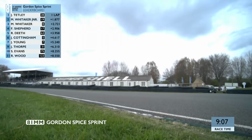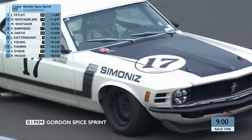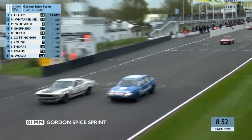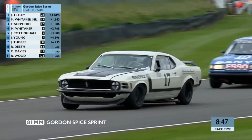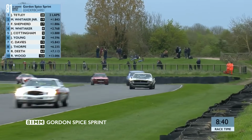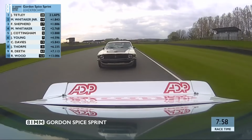Leader's gone through, the Rover's holding on, and Michael Whittaker Jr. is doing a great job, I have to say, to hold off Fred Shepherd for the moment in the Mustang, but you may see that's going to be harder now. That's going to be harder, especially down this long pit straight. And there we go. There's your proof. Fred pulls to the right-hand side, left-hand side as you look at it, and sails on through 128.4. That is 1 second quicker than Tetley in the Chevrolet, who's out in front. Lights full beam. Let's see if Fred decides to do touring car style and use his lights. But he feels the car is not quite as rapid as it was last year.